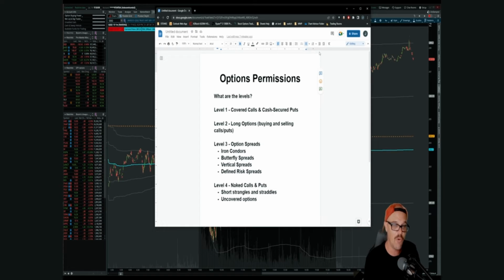And so level 4 is naked calls and puts. This is doing short strangles and straddles and uncovered options, where if you sell a naked call option, your potential losses are unlimited if the stock goes to a bajillion or keeps going. So this is the highest level of options permissions or trading level, which requires a lot of margin and generally a lot of experience. So these are the levels. These are the permissions. I know what you're thinking. You're saying, great, I know which level I want. How do I get there?